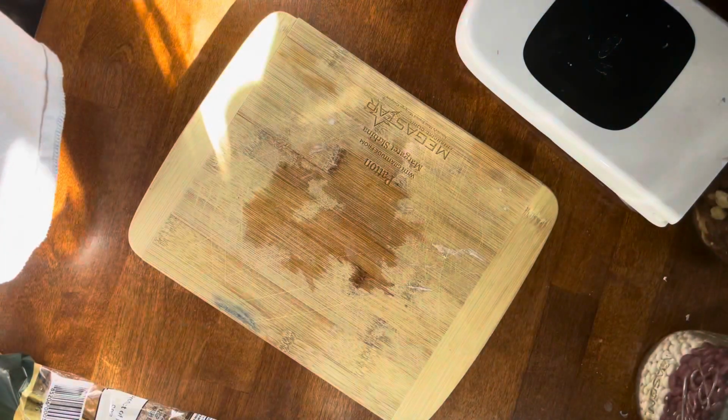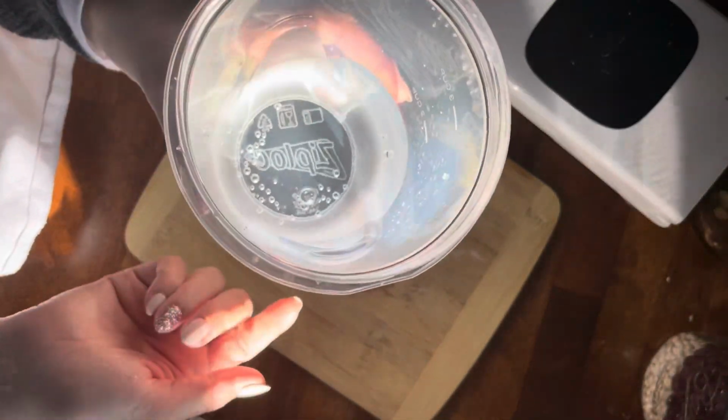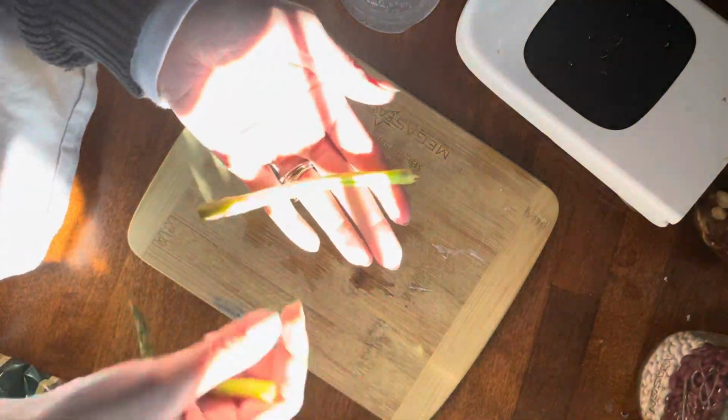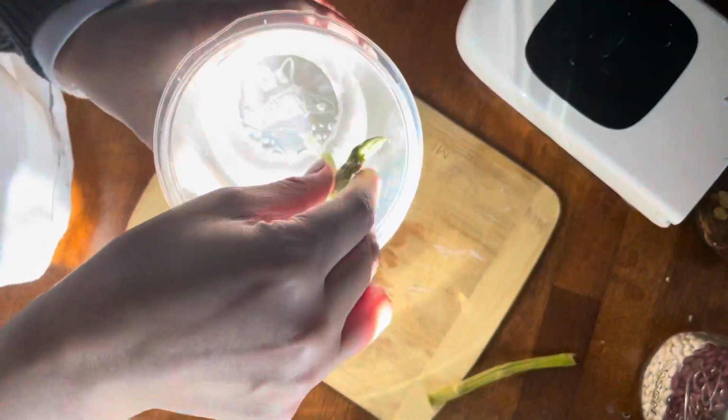All right, we're going to start with asparagus. I just have a Ziploc container here, and I put cold water on the bottom. Now I'm gonna take the asparagus. They're really easy. You can just break off the bottom of it where it's kind of shriveled, and then you set it down in here, and it should last you like 5 days.